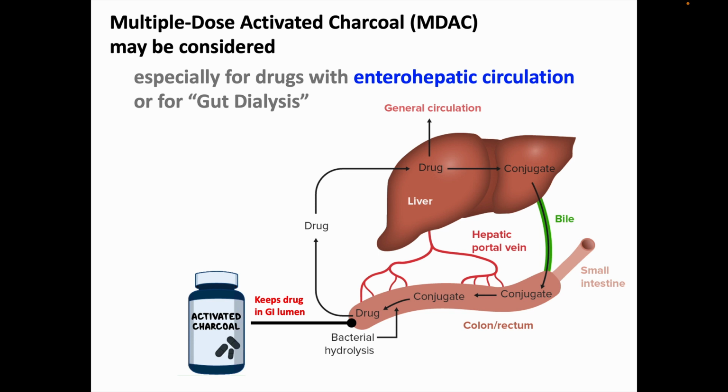The continuing presence of activated charcoal in the gut lumen will trap the drug there, so the patient will then poop it out, preventing the drug from continuing to be recirculated, increasing its elimination and lowering systemic drug levels more quickly. There are also some drugs for which multi-dose activated charcoal could work as gut dialysis.